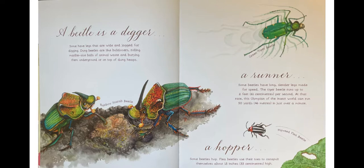A beetle is a runner. Some beetles have long, slender legs made for speed. The tiger beetle runs up to 2 feet per second. At that rate, this Olympian of the insect world can run 50 yards in just over a minute. A beetle is a hopper. Some beetles hop. Flea beetles use their toes to catapult themselves about 13 inches high.